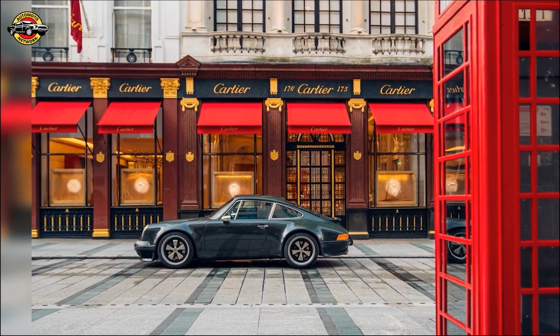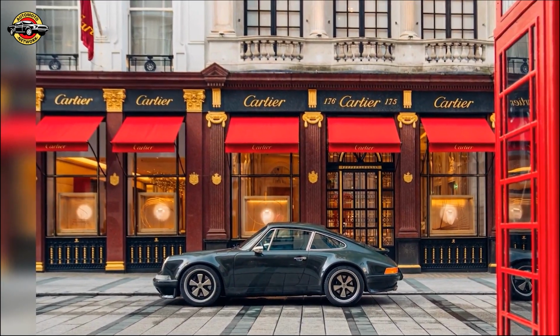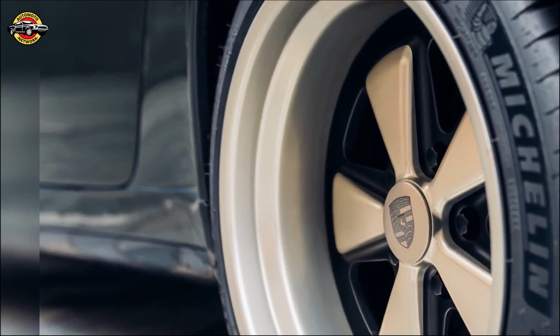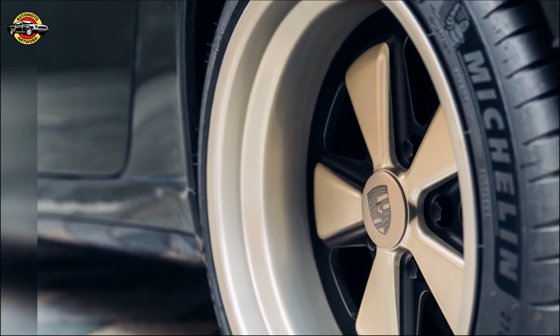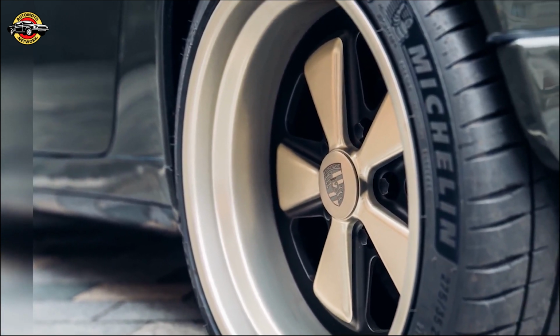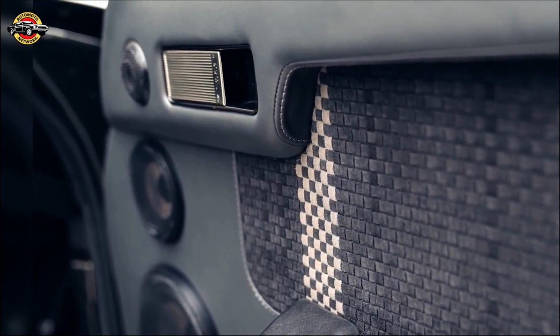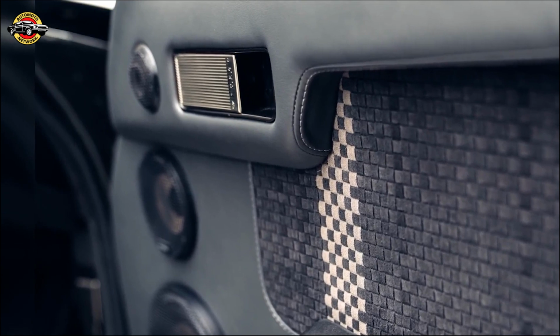Under the hood, a raucous 3.8-liter naturally aspirated flat-six engine delivers a remarkable 390 bhp and 290 pounds-per-foot of torque. Theon Design's latest interior updates elevate the cockpit's quality while preserving the classic Porsche feel. Every component and surface has been meticulously considered and crafted to perfection.